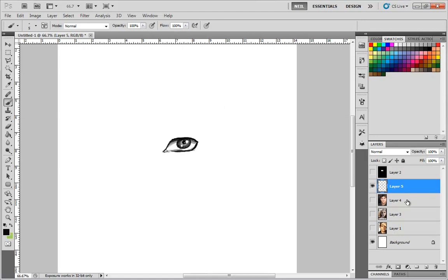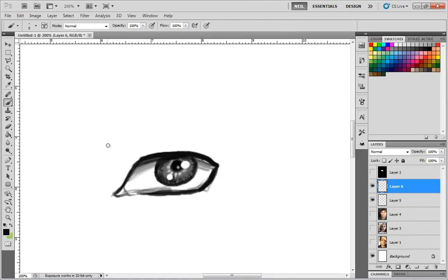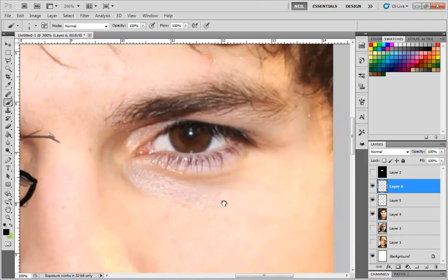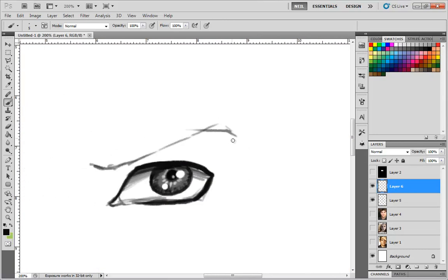So I'm going to take that now, I'll put another layer on top of it, and first I'll turn it to a male eye. So to turn it to a male eye, I'm going to have this low, bushier eyebrow. I'm going to do more of an eyebrow like Ashton Kutcher, let's say. So it's going to have an overall shape something like this. Just going to kind of quickly color it in.